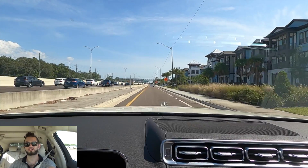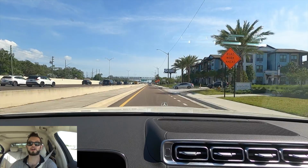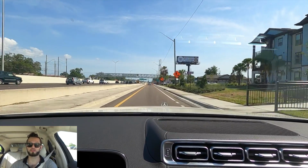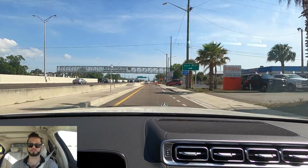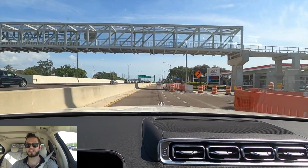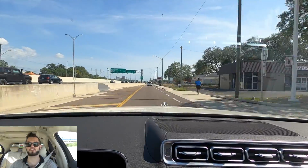For a flagship vehicle, 429 horsepower to complement it with 384 pound-feet of torque. It is an inline 6-cylinder turbocharged with the 48-volt mild hybrid technology, or EQ Boost, which is an amazing system because everything, like I was saying on the exterior, you're going to see the dynamics now in the drive.